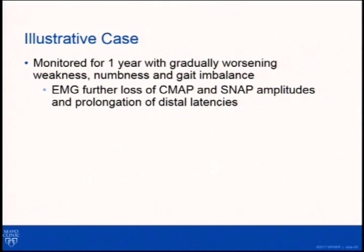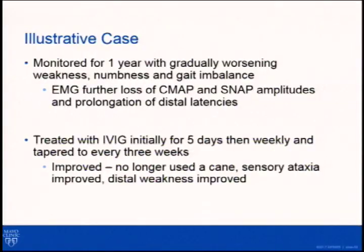It's important because we found a monoclonal protein, and you want to make sure that there's no other plasma cell disorder. And then it's potentially treatable. For this patient, because his deficits were mild, first we just monitored him for a year to see what the natural history was, because some of these people really don't worsen over time. So we monitored him, and he gradually got worse in terms of weakness, numbness, and gait imbalance. His EMG continued to show worsening demyelination.